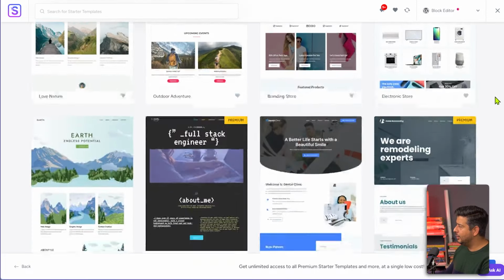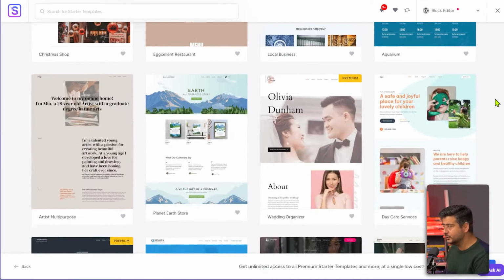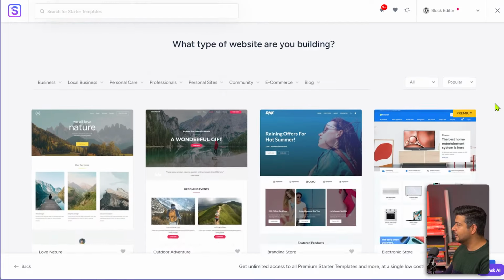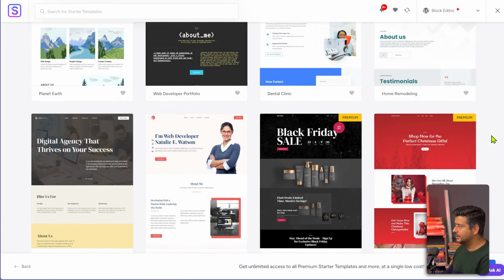Now, you'll see a lot of different predefined, pre-created websites that are available to directly install. Now, all of these are not free. Some are premium. So if you see the premium tag, that means you need to upgrade to a different plan to use it. But there are so many different themes still available that you can directly install.